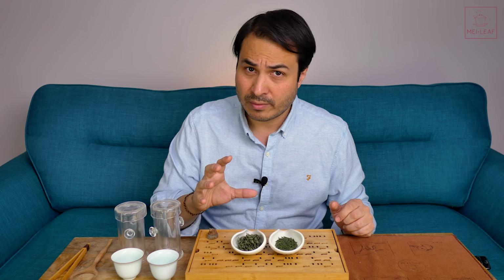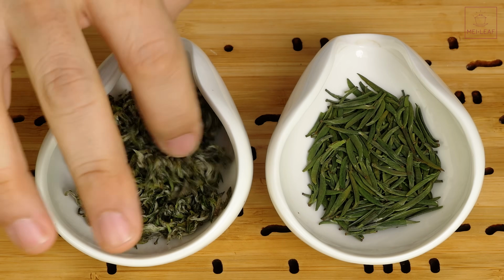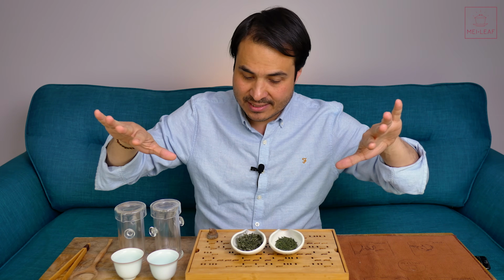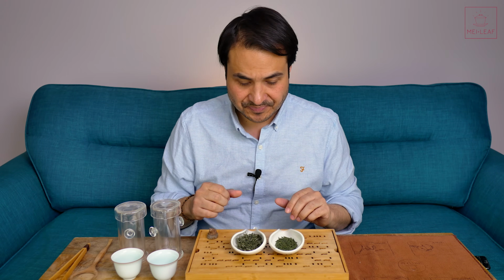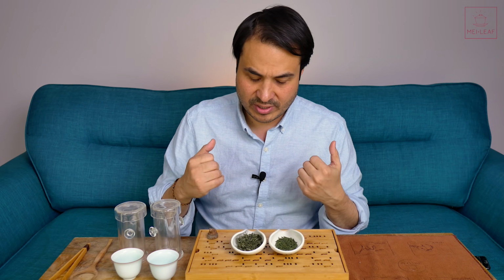And it goes through 3 rounds of charcoal baking and rolling. So you can see it has this very fluffy shape where it's rolled by hand. So it's charcoal roasted and over pans, and then rolled 3 times, and then it's baked. And it's a very, very arduous, long, very traditional process for making this green tea.